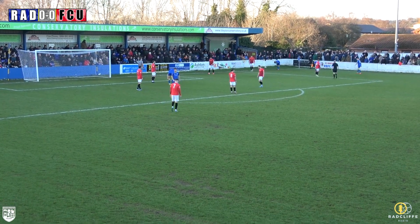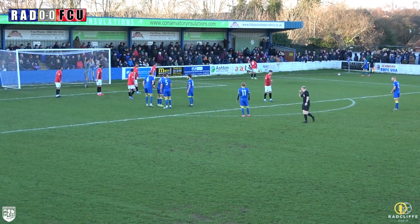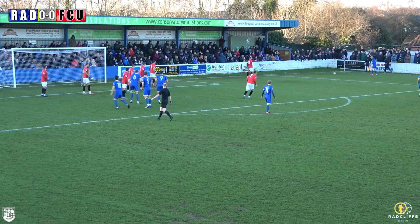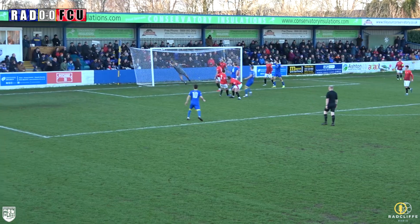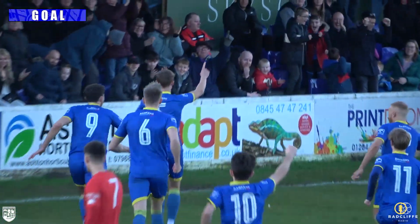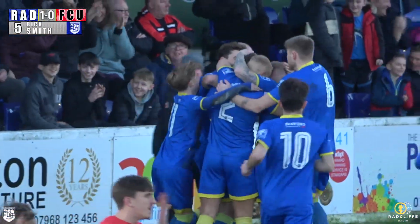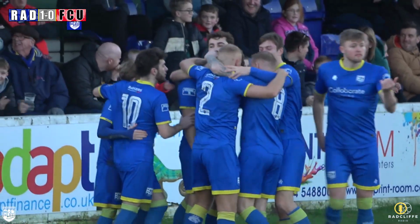Just a bit too keen to try and get to the ball there, and he can keep that up basically. He needs to make sure that the FC United of Manchester defenders don't get in his head. Well, Nicky Adams with his arm in the air indicating this one will be taken shortly. Rick Smith is under it, Rick Smith grabs goal number 5, and it's a cracking header into the roof of the net, and Radcliffe lead here in the opening 4 minutes.